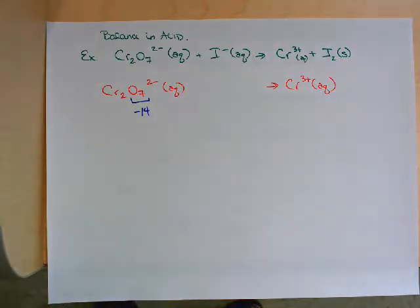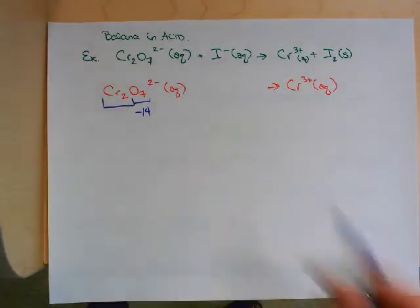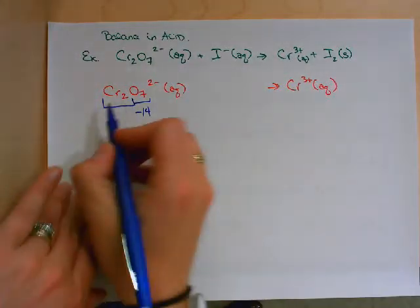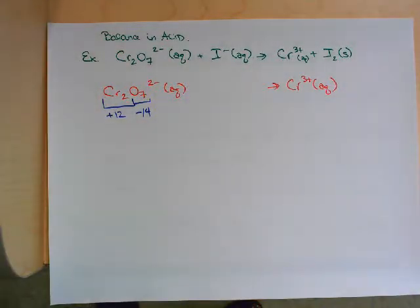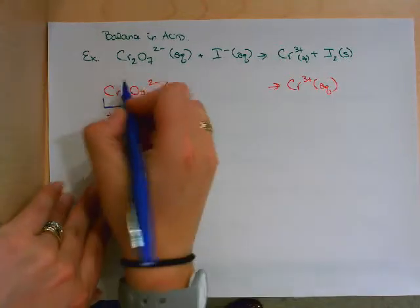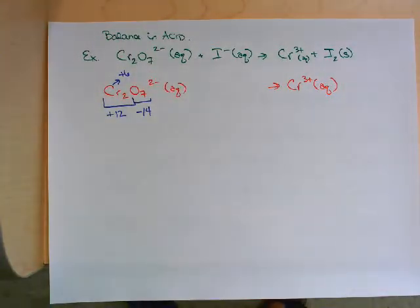If you know the whole thing is minus 2, what does this have to be so that it ends up being minus 2? 12. So this side is plus 12. If I have 2 chromiums, what do they each need to be? Plus 6. So this got to start off as plus 6. An individual Cr is a plus 6.